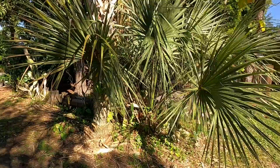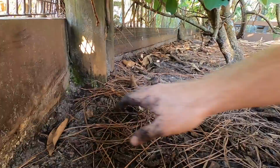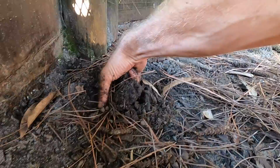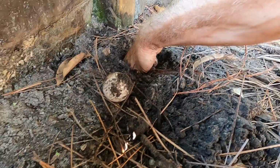So now we head back over to the cherry heads where I saw another one putting eggs in the ground last night, and she did it right here. And again, I can kind of tell, you see this, it's got a nice mound, and then when you stick your fingers in gently, you pull that cap off, because they urinate on the soil and make a cap. And here we go, there's one. I think it's a pretty good sized nest for a cherry head.